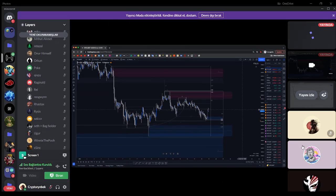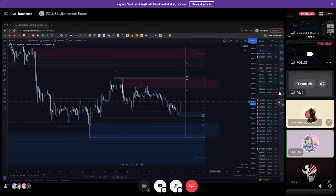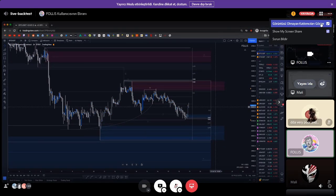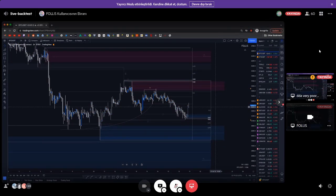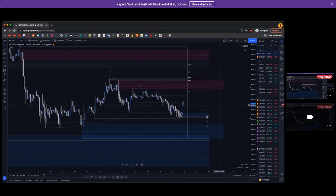Nice. Okay. So yeah, this is just my BTC chart. This is just how I set up things, what I look for. I think my style is pretty similar to MGV. I'm a price action trader. So I let price tell me what to do, what to look for. I don't really use indicators. I have in the past, but typically price is the full story. Price tells you everything you need to know.